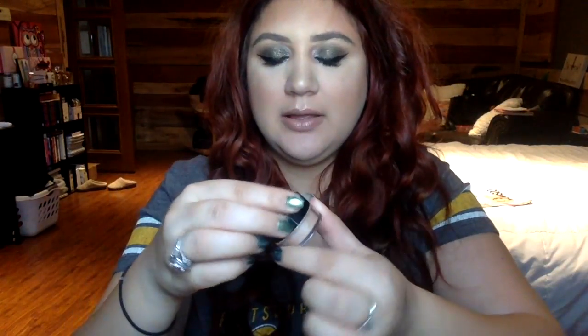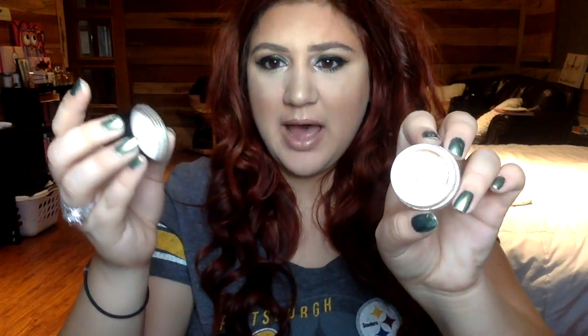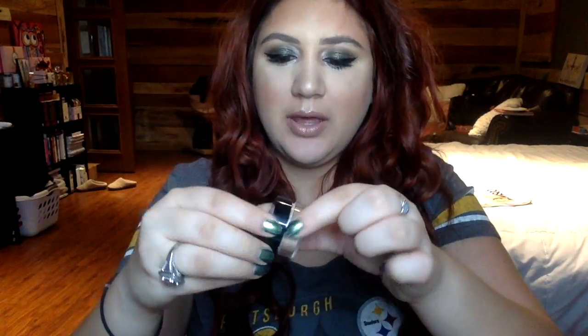Next is this Artist Couture highlight. I got this in my BeautyCon box. These are amazing. This is in the shade Illuminati. It's just a loose highlight, but I'm obsessed with it. I think I need more. This is just a little mini one, but yep, I need more.